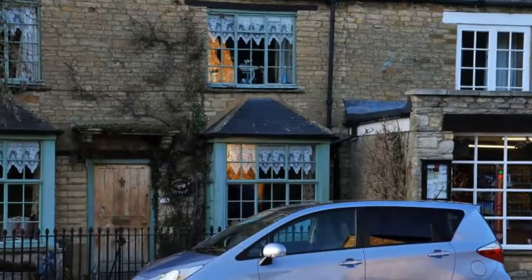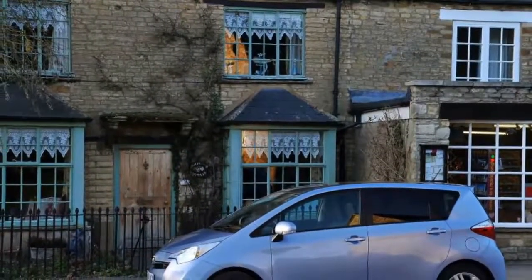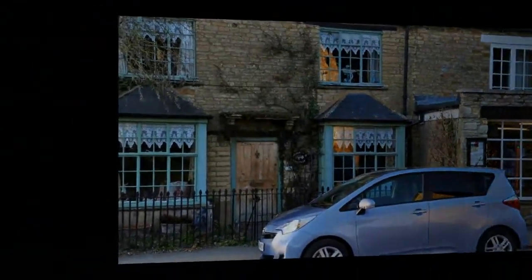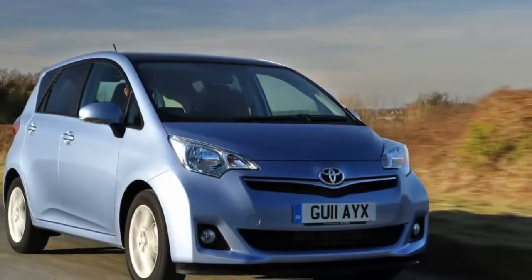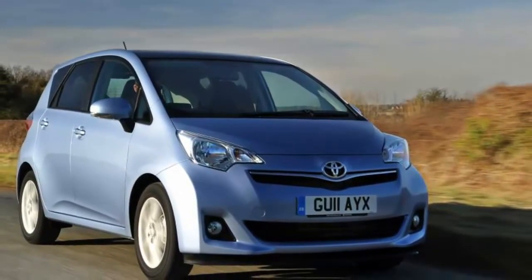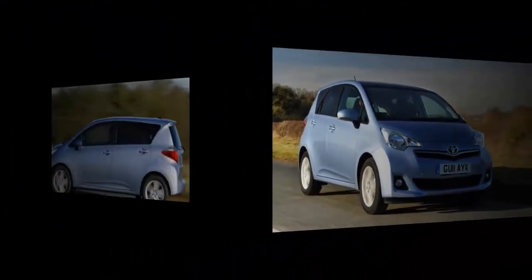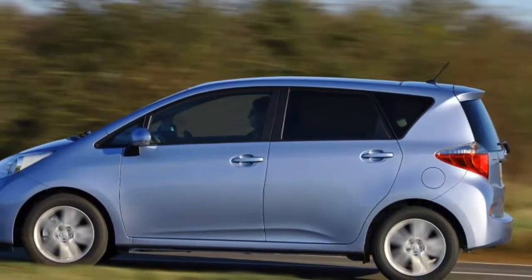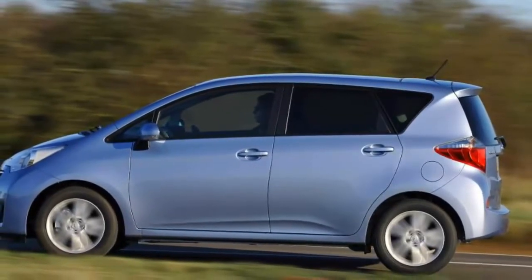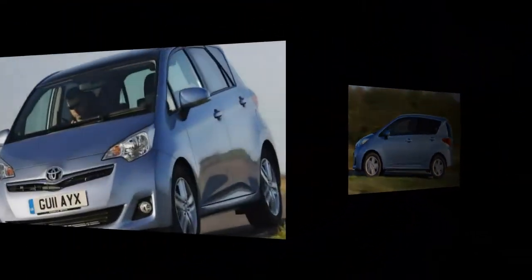Toyota Verso Review. The Toyota Verso-S is a successor to the unexpectedly popular Yaris Verso. Launched in the UK in 1999, the Yaris Verso remained on sale until late 2005, during which time it sold over 10,500 units in the UK. It was decided that the second generation was too similar to the standard Yaris to sell well in the UK, hence the many years without a B-segment MPV in Toyota's lineup.